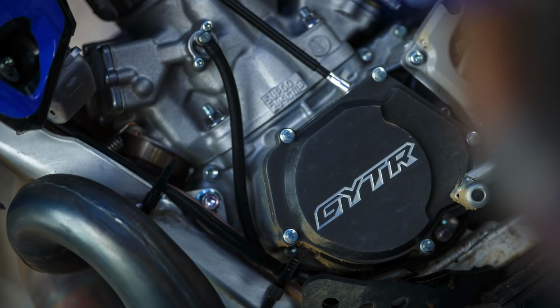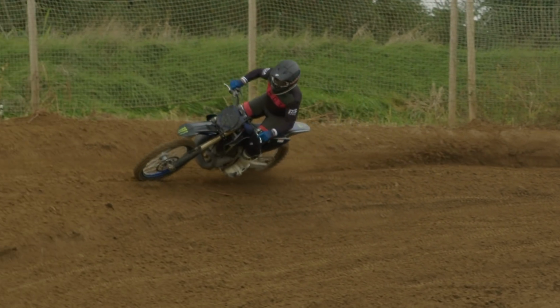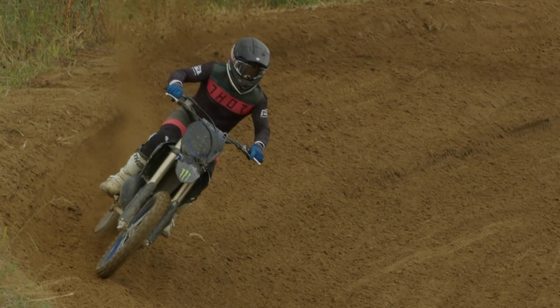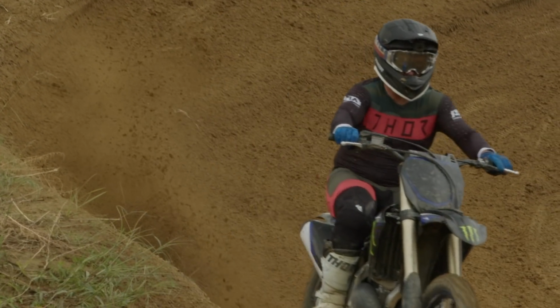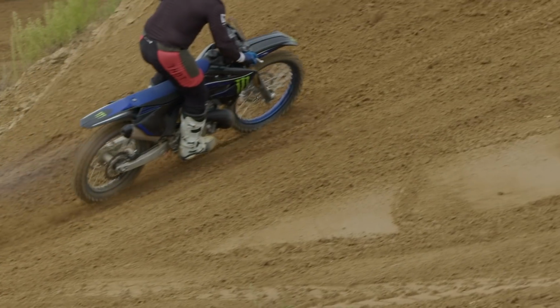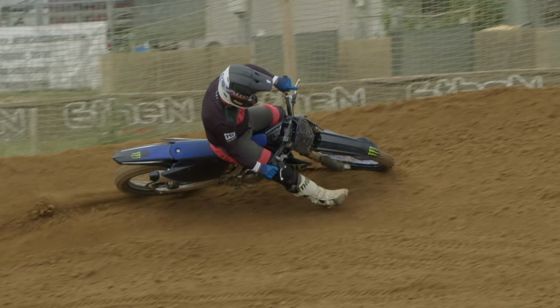I tested the GYT-R kit, which was an aftermarket exhaust, a flywheel and a few other little bits. Basically, what that did to that bike was mellow it out. I felt that the power was maybe more stretched, but there was a much wider power curve for you to use, and it made the bike more rider friendly. I certainly felt like I could get the throttle open a little bit sooner and for longer on the bike, whether that was because I was riding in a gear higher in certain sections, or just because it stretched out that power.